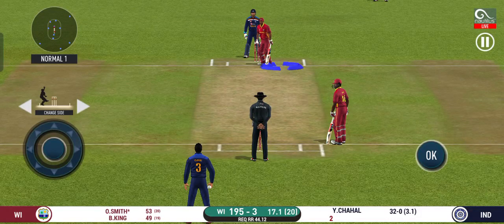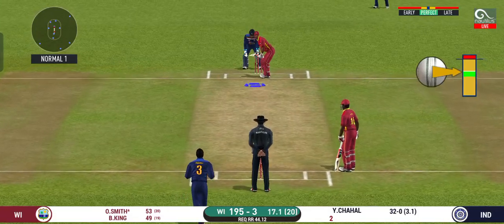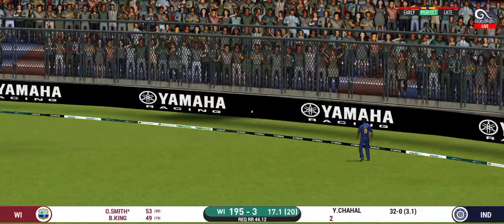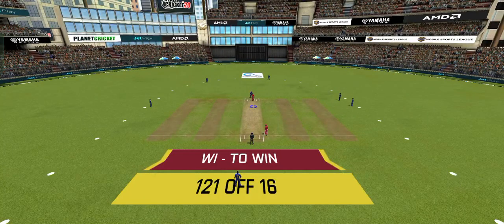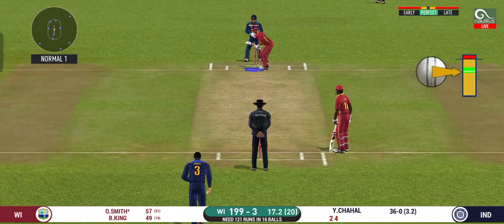Superb running between the wickets by these batsmen. Top shot, lashed onto the ball very quickly. Both batsmen are playing the situation very well. Captain needs a change in plan to break their partnership. He looks in good batting form here.